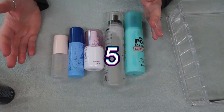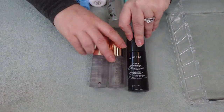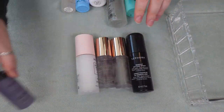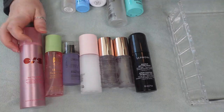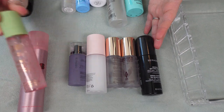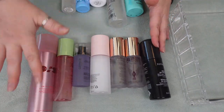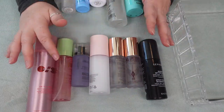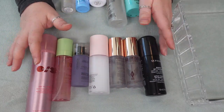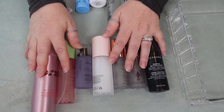So I have decluttered 5, which I think is pretty darn good. I didn't think I was gonna declutter that many, so I'm happy about it. And I am holding on to 7. And I think that's good. One of these is nearly done, and I feel like I could finish that off. So for someone who doesn't use it that often, I feel like this is a good array. One fixing mist, and then the rest are pretty good setters. And then of course this one in the chopping block. So yeah, decluttering 5 and keeping 7.